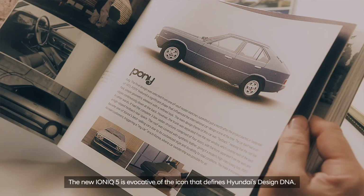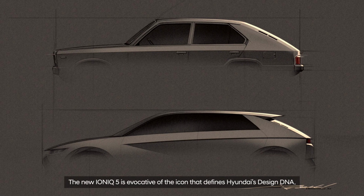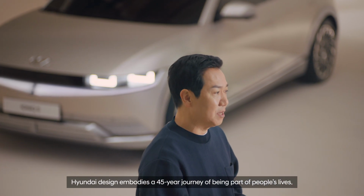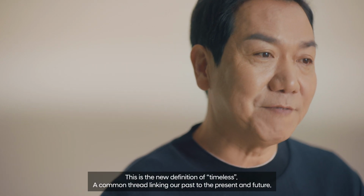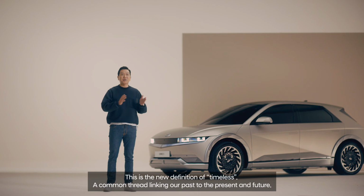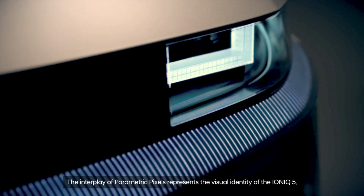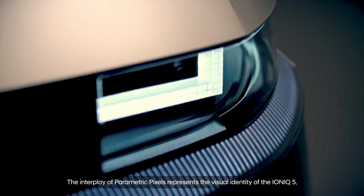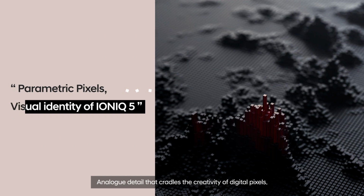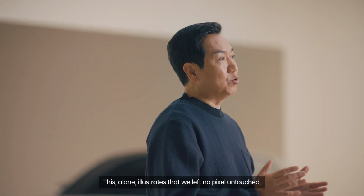The new IONIQ 5 is evocative of the icon that defines Hyundai's design DNA. Hyundai design embodies a 45-year journey of being part of people's lives. This is the new definition of timeless, a common thread linking our past to the present and future. The interplay of the parametric pixels represents the visual identity of the IONIQ 5, analog detail that cradles that creativity of digital pixels. This alone illustrates that we left no pixel untouched.